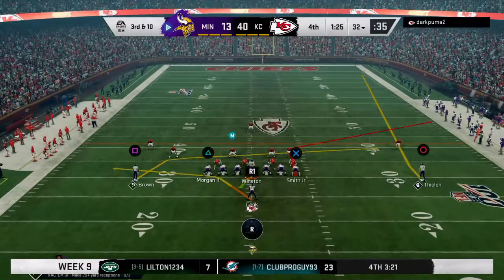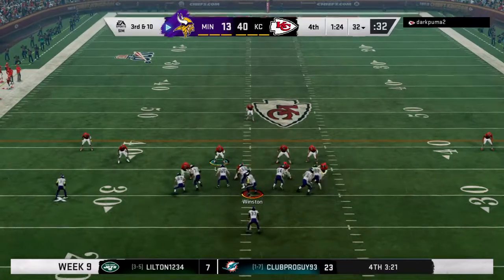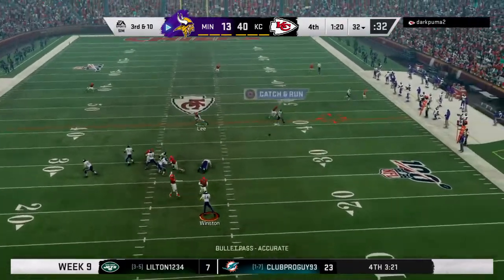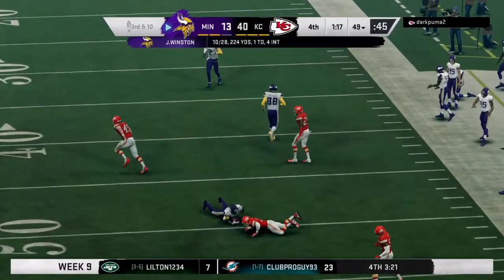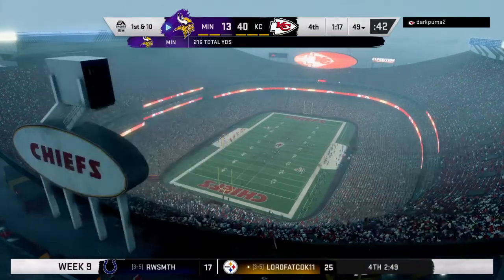The Vikings on 3rd down. Just 1 conversion in 8 tries. Not good. This is 3rd and 10. Jameis to throw it. He gets it to Brown. Complete. And getting this just shy of midfield. They'll spot it at the 49.